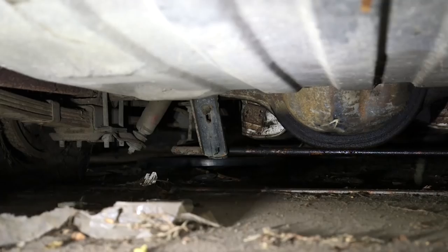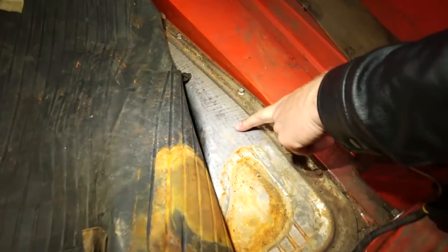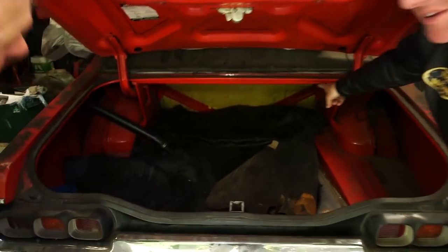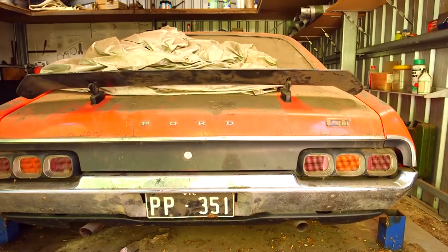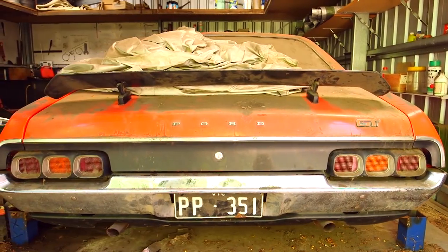Everywhere we looked, our hearts were racing, with all the signs of an honest machine. Ross and I were doing backflips. This car was the real deal, and they called it Mothball.